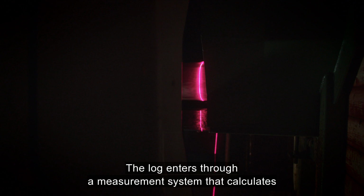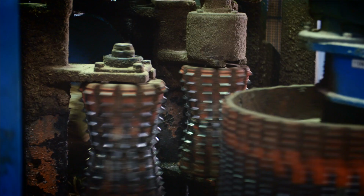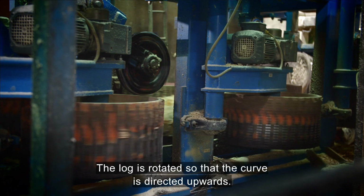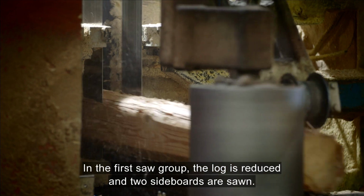The log enters through a measurement system that calculates how we can maximise the amount of timber produced from the log. The log is rotated so that the curve is directed upwards. In the first saw group, the log is reduced and 2 sideboards are sawn.